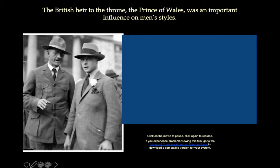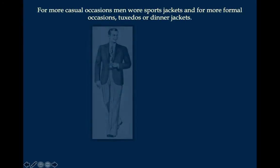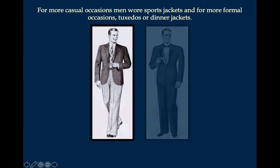For men, he was very influential in the 30s and still was in the 40s on men's styles, and he was really big on the plus fours, like the golf pants and the Oxford pants. So very influential for menswear. So he continues his influence in the 40s.